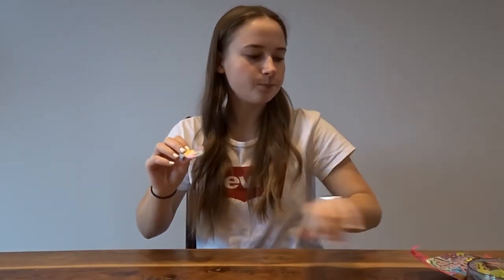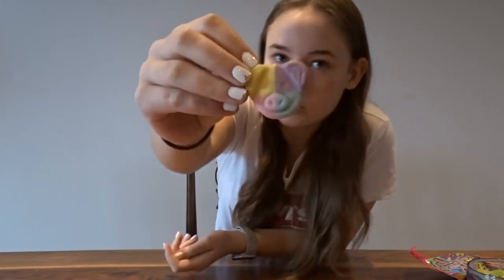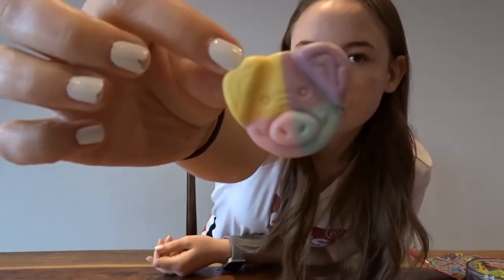Oh, these smell a lot like they've got artificial colouring and flavours in them. Look at them. Of course they've got artificial colouring in them, but look how cute that is.